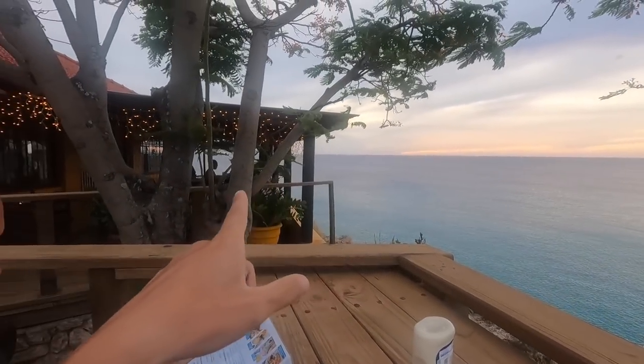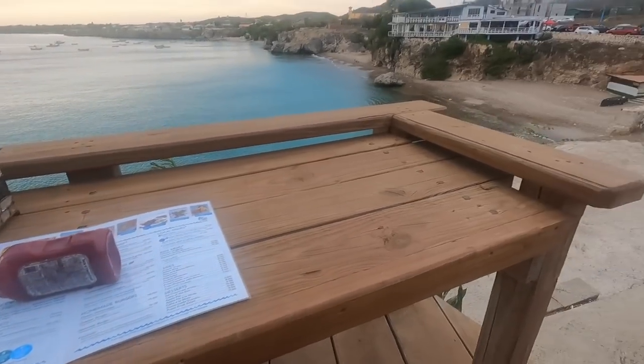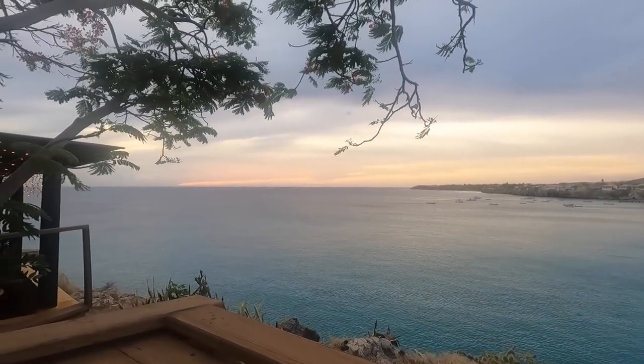And this is the main restaurant area, but they didn't have any tables with a view, so we asked if we could sit out here, and they said yeah. And I'm more than happy with this place. Great spot to end our Curacao trip.